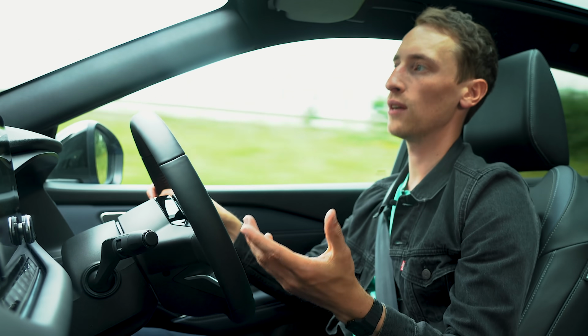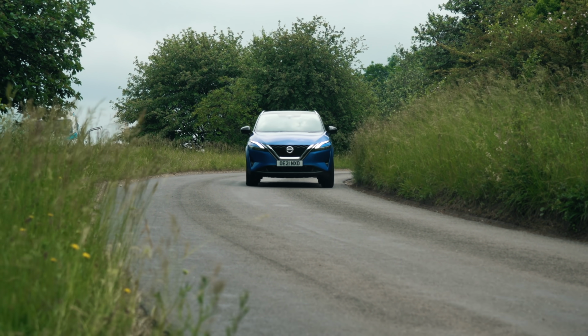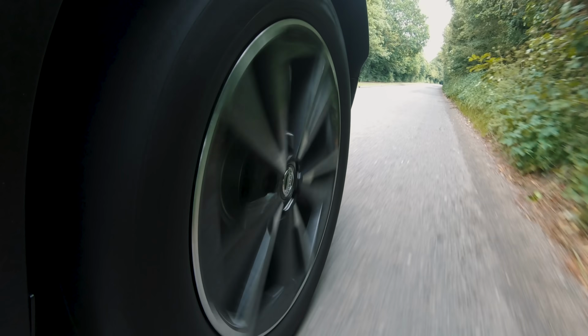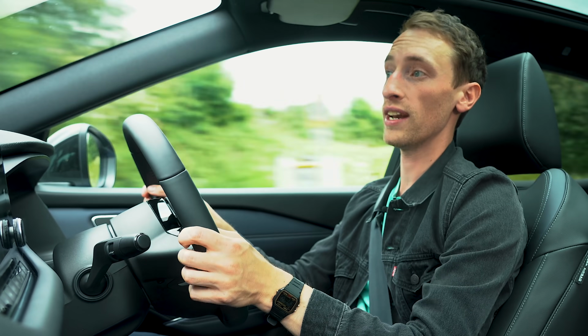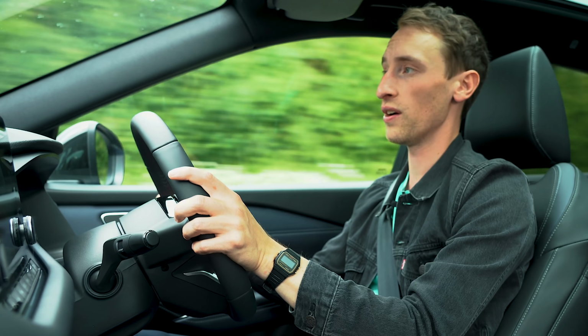So if you go for the 19-inch alloys, then the high-speed ride has a little bit more fidget to it. But if you go for the 20-inch alloys, then the road impacts that you feel are just felt a little bit more severely. But whichever one you go for, you're going to end up with a really comfortable car. And this is another area where the new Qashqai is a lot better than the old one.